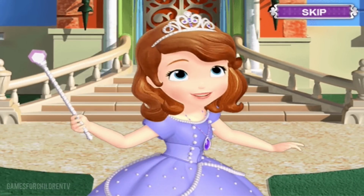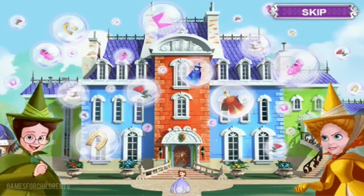Goodness, Sophia's arrived, and just in time, too. You see, Miss Nettle has filled Royal Prep with trouble bubbles. And as you know, bubble magic is quite powerful. Only you and Sophia can help dispose of the trouble. But you'll need to use everything you've learned about magic to rescue the school and send Miss Nettle away.